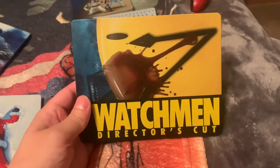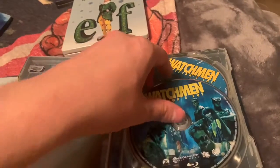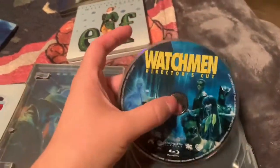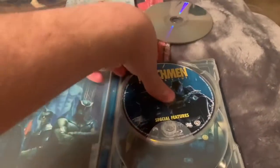This is Watchmen, the director's cut. This is the other one I got in the mail. Here's the front. This is one I will be upgrading to 4K. I still need to get it, but haven't yet.